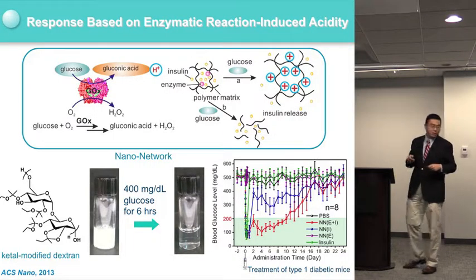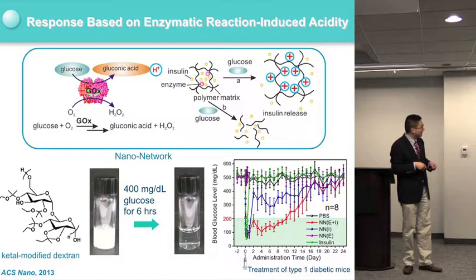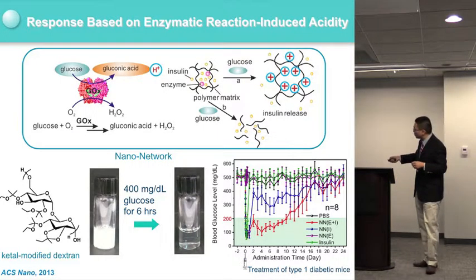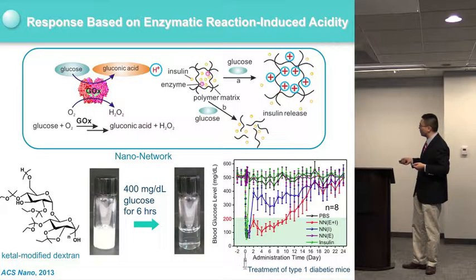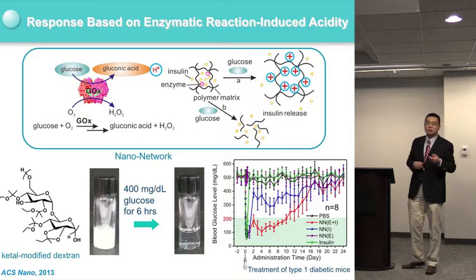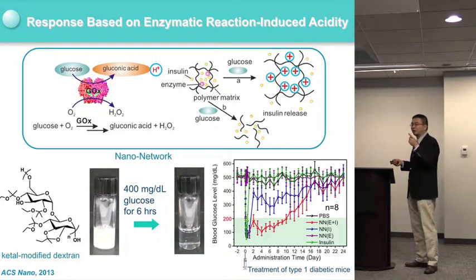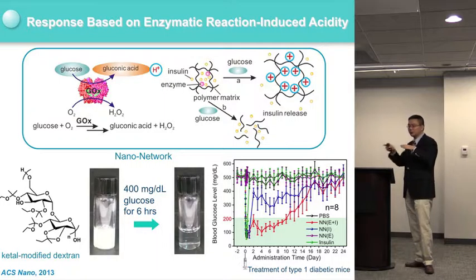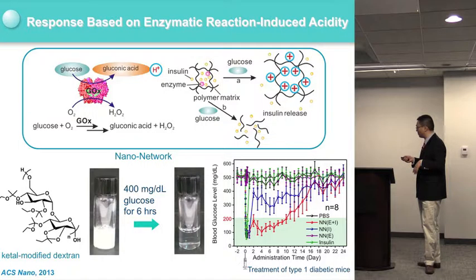And we also tested in type 1 diabetic mice, and only one injection of such nano network can maintain the blood sugar level in the normal range, below 200, for up to 10 days. Some of the mice can even maintain their blood sugar level in the normal range for up to 2 weeks. Here I just want to clarify: for human beings, usually the normal glucose level is below 100, and for mice below 200. So this is the difference, okay? Below 200 for mice is normal.